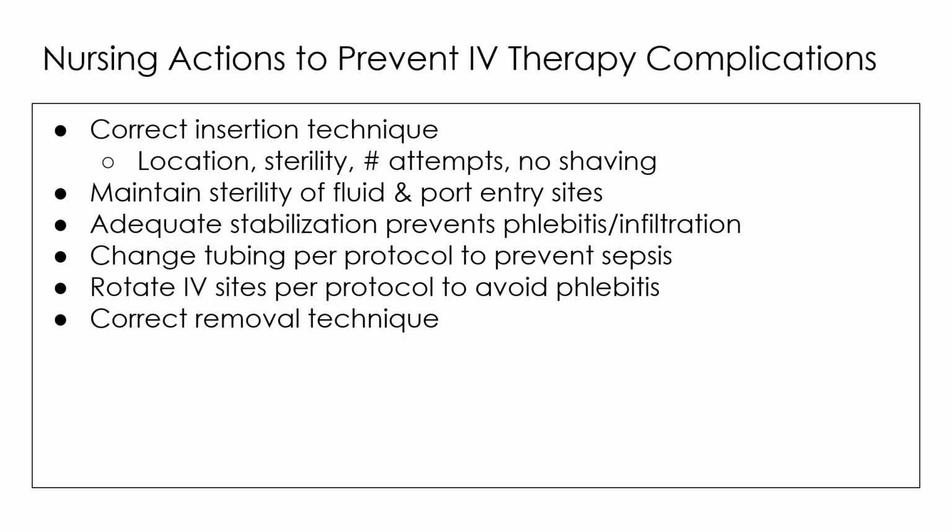Nurses should also maintain sterility of fluid and port entry sites. This means scrubbing the hub for 15 seconds before you infuse anything. Also ensure that there's adequate stabilization to prevent phlebitis and/or infiltration. Change tubing per protocol to prevent sepsis. Rotate IV sites per protocol to avoid phlebitis, as well as have a correct removal technique.